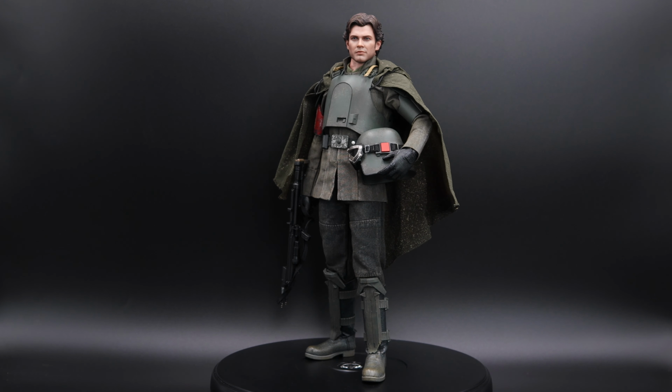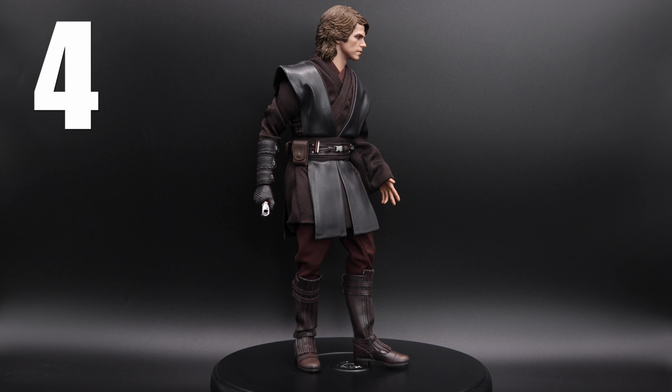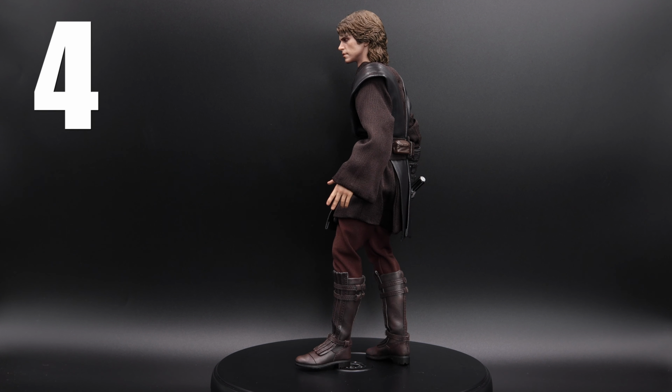For the next one, I have another new addition to my collection, making it number 4, the one and only Anakin Skywalker Dark Side version. Technically, at this point, he was Darth Vader, but it is what it is. I'm not gonna argue with that.